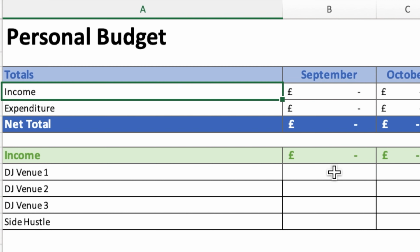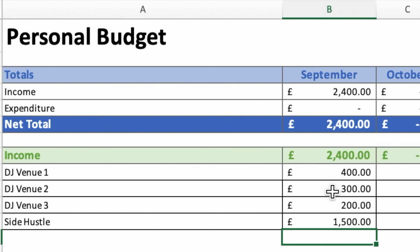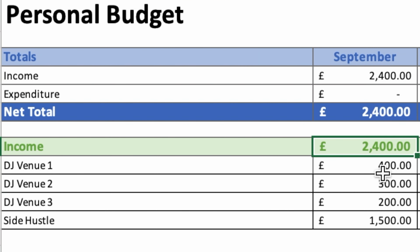So we're going to fill out our incomes. For the month of September, we're going to make £400 from venue 1, £300 from venue 2, and £200 from venue 3. And on our side hustle, it's like £1,500 for the month. Our side hustle brings in more money because we're doing this constantly. So as you can see now, for the month of September, we have made 2,400. So we're going to drag this along, so for the whole of the year we are going to be earning this money. As you can see at the top now, our income for September is 2,400, and you can see it being populated here. So our net total is 2,400.